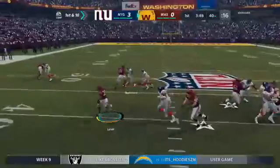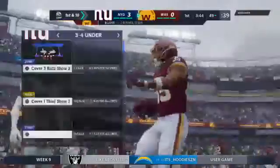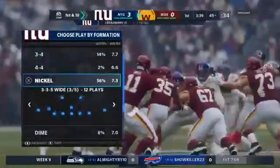On first down, here's Love. And he'll be taken down, but not before he gets into enemy territory. 11 more on that one, and another first down.